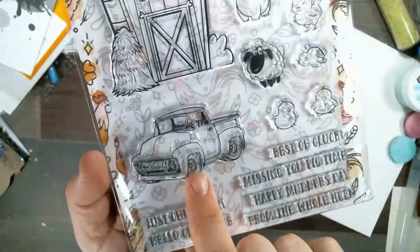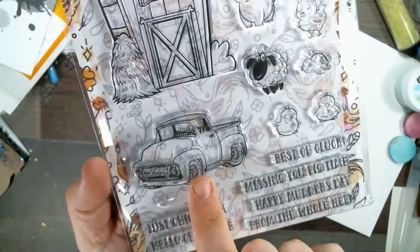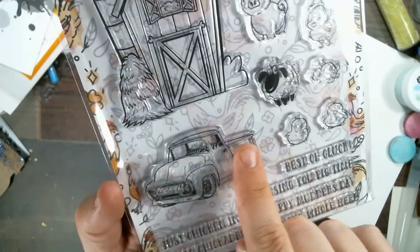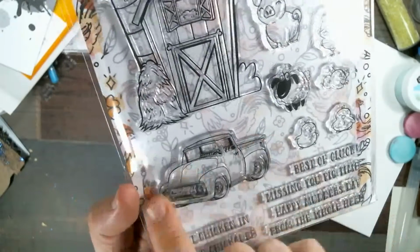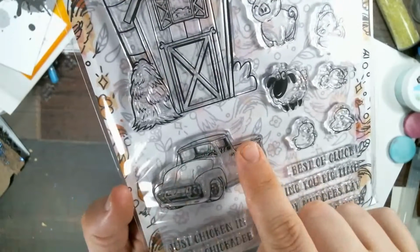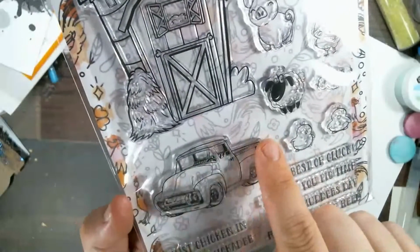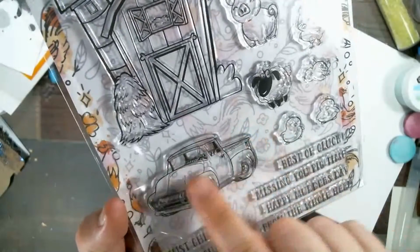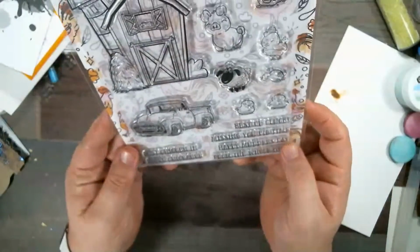Then let's go to the truck. This truck, oh my goodness gracious. This reminds me of when I was in high school. I was in the musical Grease, and there was a Packard. Thank you so much, Janie. I just love it so much. The Packard, is that right? I might not be saying that right. But I think it was a Packard pickup truck. That's what we used for the show, and it was just so cool.